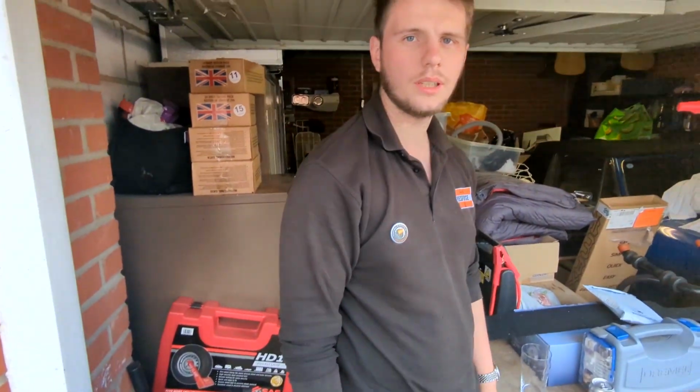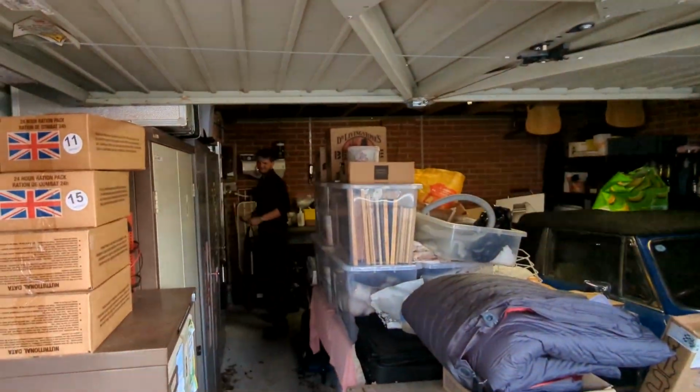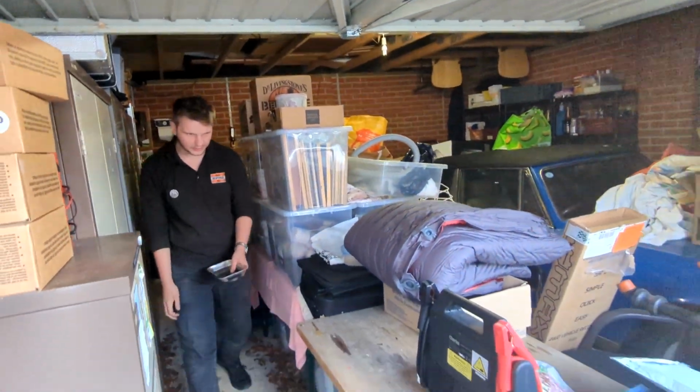Hello, welcome back to Auto Animals. Today we are... What are you doing, Henry, anyway? Repairing the drop-down window in the boot of my Freelander. Oh, there you go. Apparently it's going to fail its MOT. How it's going to fail its MOT by that, I don't know. But it's still something that needs to be repaired.